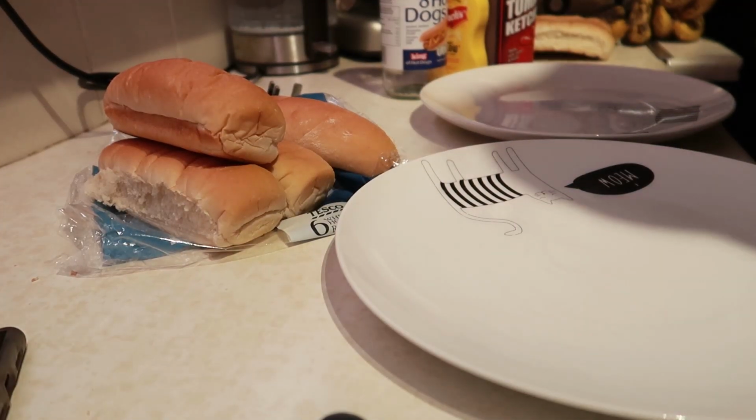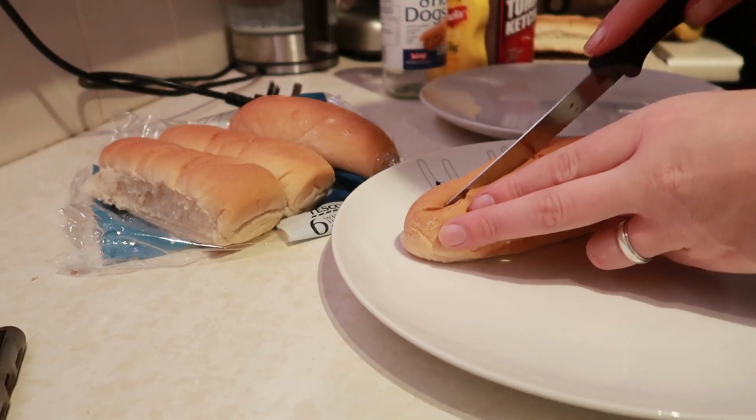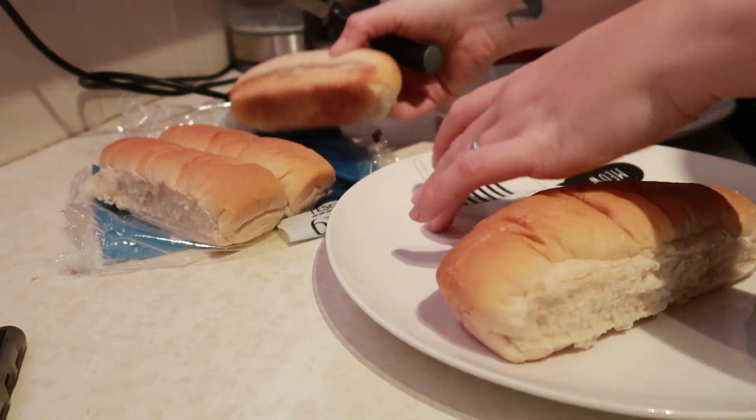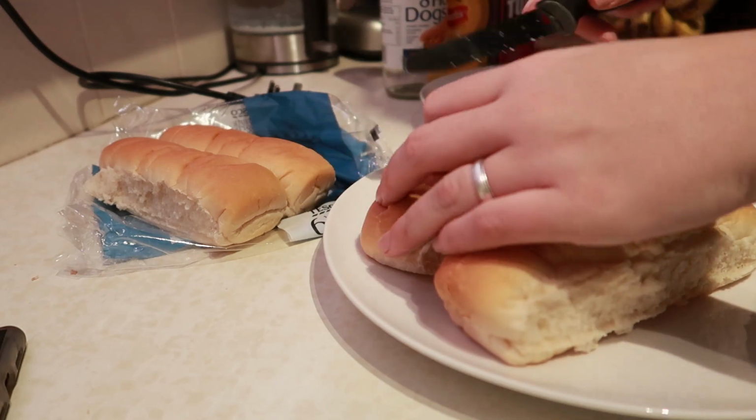So tonight's dinner, we've got hot dogs. So I'm just going to cut these buns open, 2 each. These were from Olio, so they were completely free. So I'll pop these open using my favourite knife that I just used to chop up the red onions.